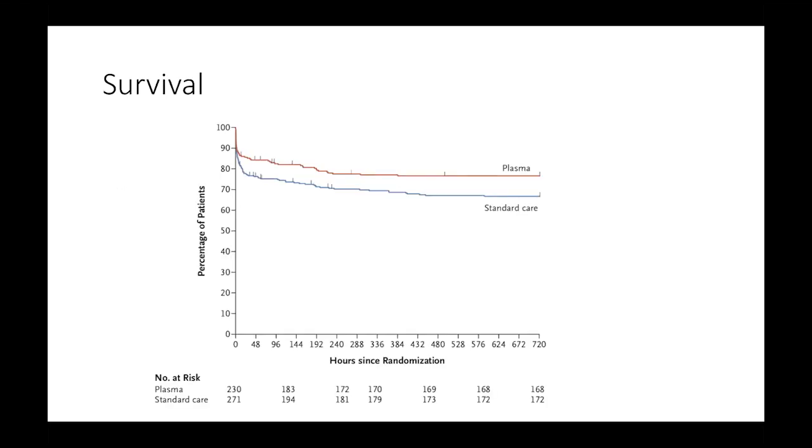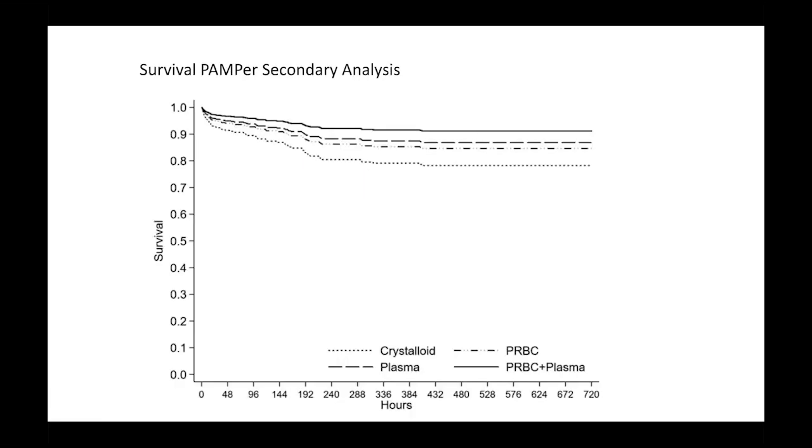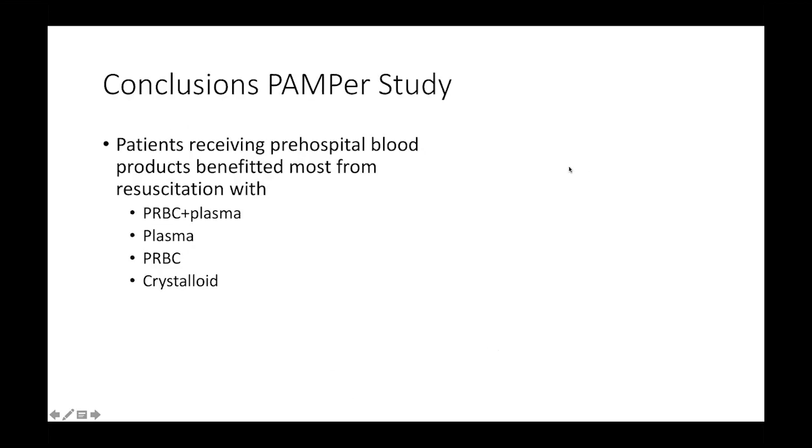And this slide just shows the overall survival. This is hours on the x-axis, and this is their survival. And you can see that the plasma patients broke out pretty early and had better overall survival than those patients that had standard care. And this graph is from a secondary analysis of the same patient data. And if you got packed red blood cells and plasma, your survival was better than if you got packed red blood cells alone or crystalloid. And so the conclusions from this study were that patients receiving pre-hospital blood products benefited the most from resuscitation in this decreasing order of resuscitation fluids.